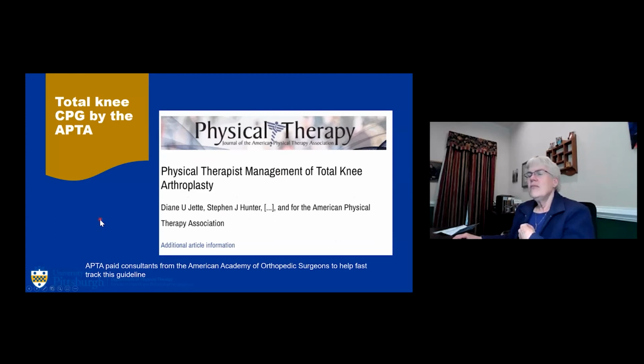I wanted to also talk to you about how some of these things are being produced. This was a paid job where the American Physical Therapy Association paid consultants from the American Academy of Orthopedic Surgeons to help fast track this guideline. They did the search and the data extraction, and then the American Physical Therapy Association recruited some very fine authors to put this together, because insurance companies were saying, we don't want to pay for physical therapy management of total knee arthroscopy. And we were saying this really helps, and without evidence, you can't say that. So they wanted a CPG, and the American Physical Therapy Association actually paid for a CPG to continue this care.